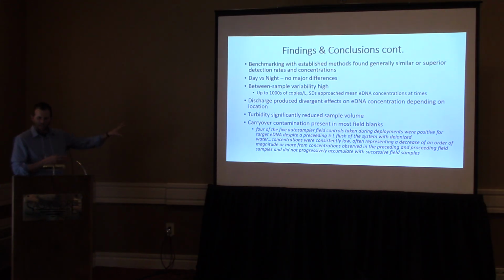We're not talking about blanks that were taken in the setup phase. This is after we're already filtering and sampling, and then we take a break to do a field blank. 4 out of those 5 tested positive for the target DNA sequence. These are field blanks, right? This is deionized water. So we've already done a 5-liter flush of the system with DI water, and then we filter 2 liters of DI, and we still got detections in 4 out of 5.